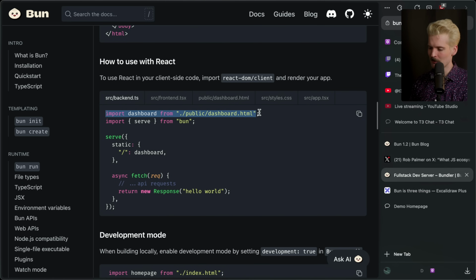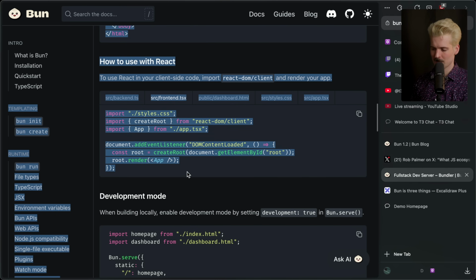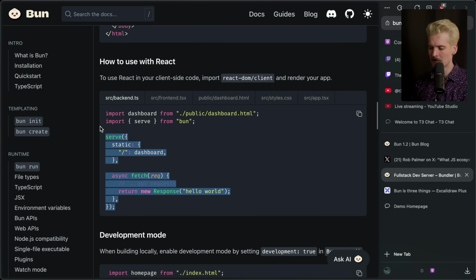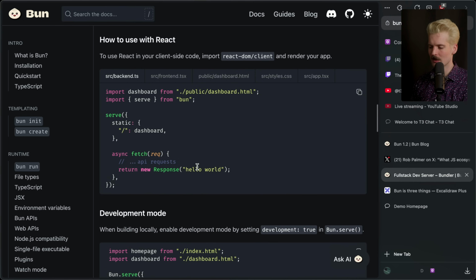In this example, imported /public/dashboard.html. Dashboard.html imports a TypeScript file, source frontend TSX. And then that's traditional React code. They have separate styles and an app TSX that's imported. And just from this backend file that serves a static route and then has API responses and requests it can handle, you now have a full stack backend and front end without having to do any weird config at all.